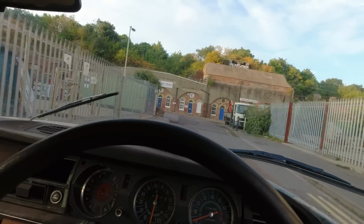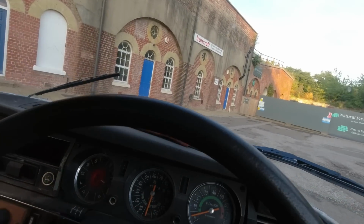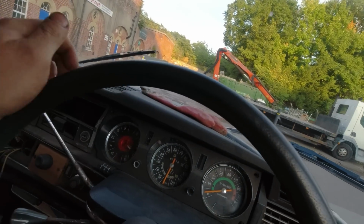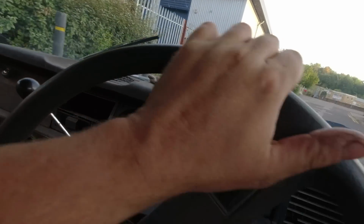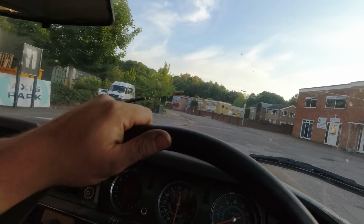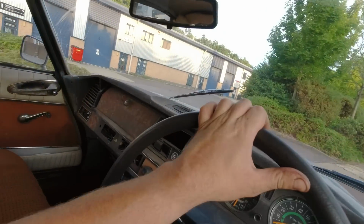Clement is cool. Clement has a noisy release bearing on the clutch. That is something I need to sort out. Go for reverse without grinding it. There we go. Clement is not fast. But yeah. Clement is cool and fun and smooth. Clement is very smooth.